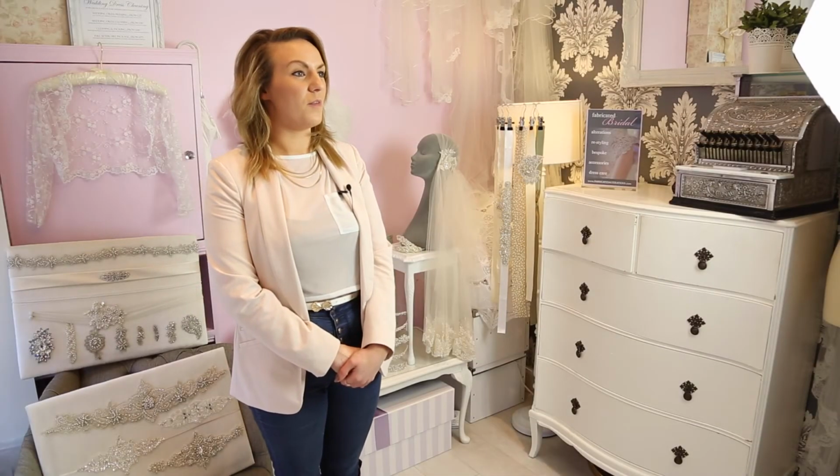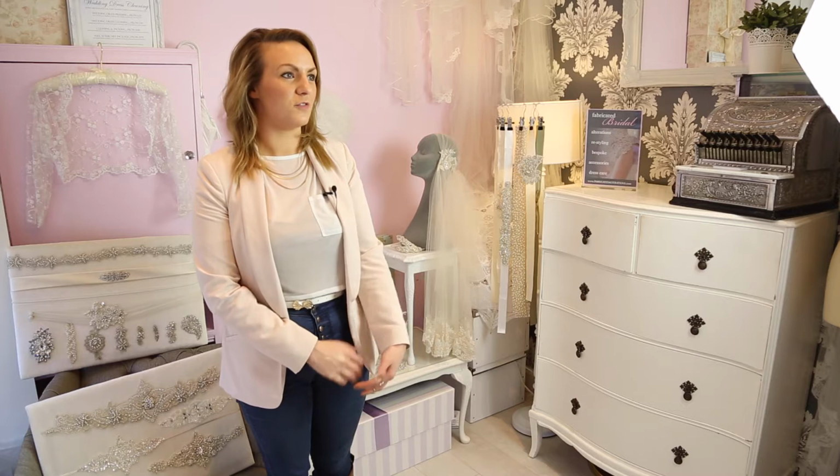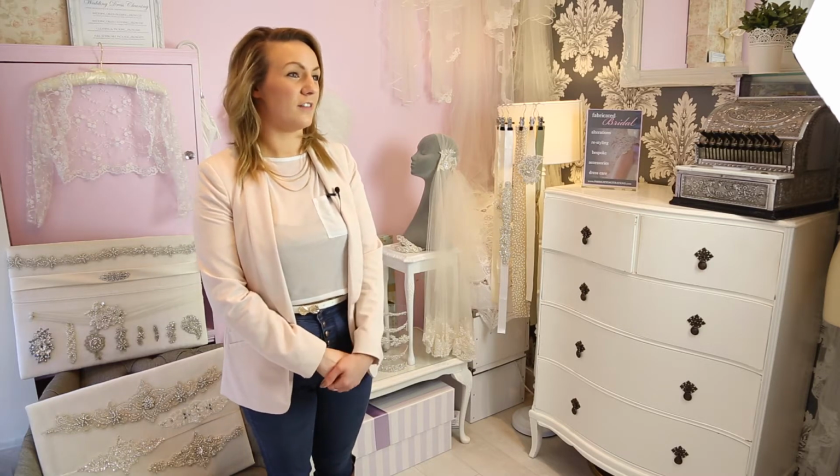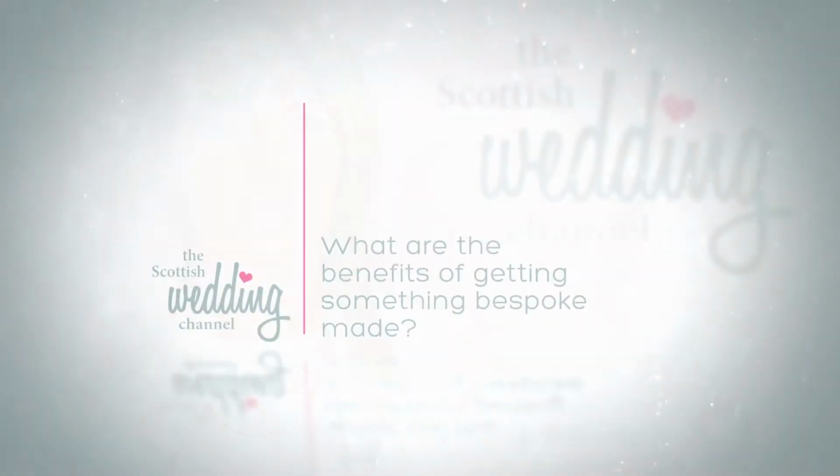A lot of girls will come quite early on in the process of organising their outfit, and they'll come with some ideas, and we can sit together and design them. But some girls, it's a last minute thing, and they think, oh, actually that's a great idea, once you've done a lot of the alterations and things like that. So at any stage they can come in, but generally we can design it together, or we can have them bring in pictures and things like that.